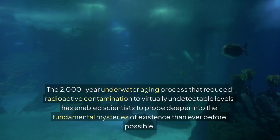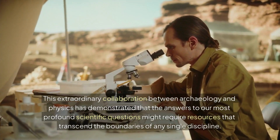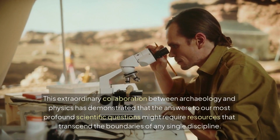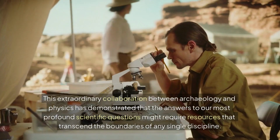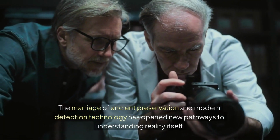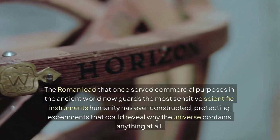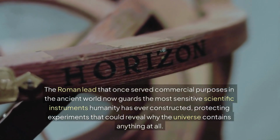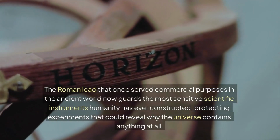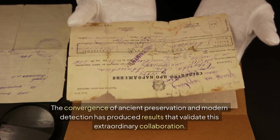This extraordinary collaboration between archaeology and physics has demonstrated that the answers to our most profound scientific questions might require resources that transcend the boundaries of any single discipline. The marriage of ancient preservation and modern detection technology has opened new pathways to understanding reality itself. The Roman lead that once served commercial purposes in the ancient world now guards the most sensitive scientific instruments humanity has ever constructed, protecting experiments that could reveal why the universe contains anything at all. The convergence of ancient preservation and modern detection has produced results that validate this extraordinary collaboration.